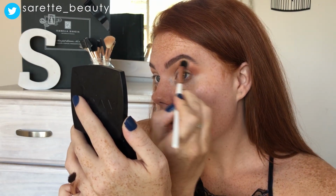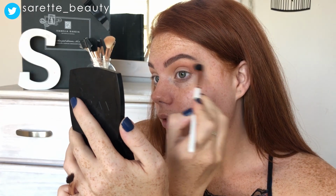I'm just going to create a little V and bring it into my crease. Taking a clean fluffy brush and I'm blending those products together. It blends the colors so nicely together. There's no patchiness or anything like that. I'm very impressed with this eyeshadow palette. Like, look at that pigment, it's insane.